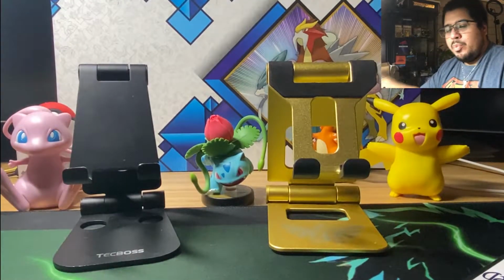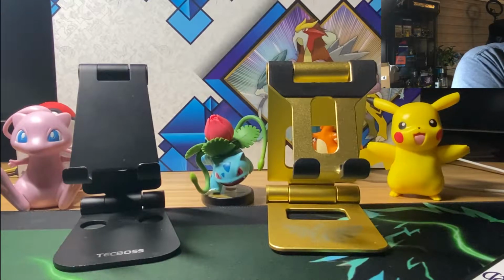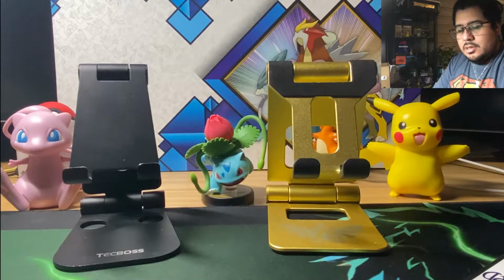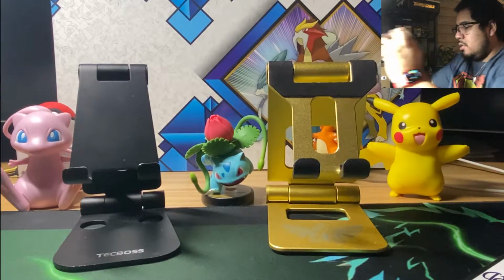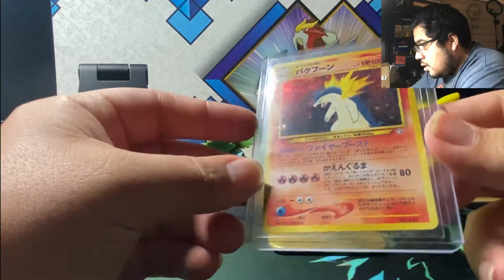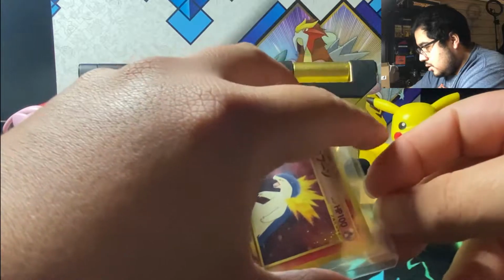I expect the big boom coming up in 5 years, so now's a good time to buy your cards. And I bought this Typhlosion. I think it was for $20.